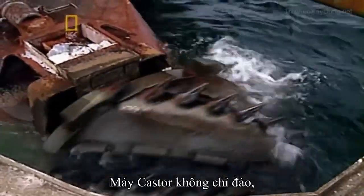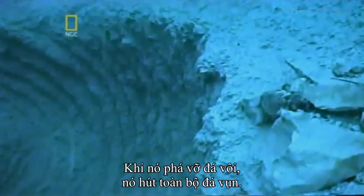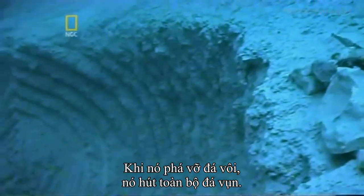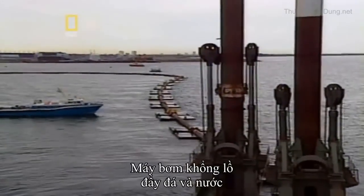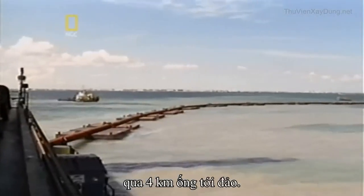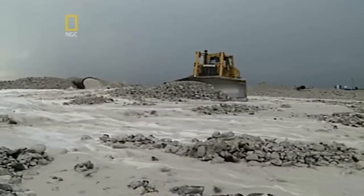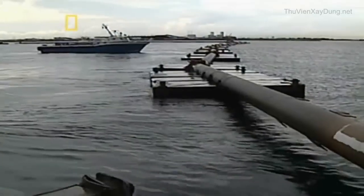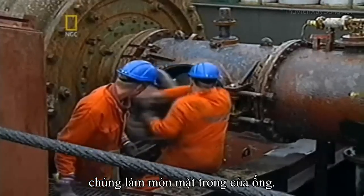The Caster is more than an overgrown drill. It also acts as a vacuum cleaner. As it chipped away the limestone, it sucked up the debris. Giant pumps then forced the stones and water through 4 kilometers of pipeline, all the way to the island. The shards of limestone were so abrasive, they eroded the inside of the pipe.